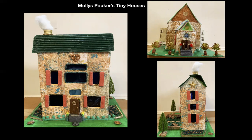Molly, what is the surface? Cardboard covered with paper mache, and then the paint is acrylic. Oh, it looks like it has texture though. Well, the texture is paper that I made; it's kind of like a jelly plate, but I used bubble wrap with little bubbles and a roller. Then I pasted it on probably with yes paste, because I find that it works really well for big surfaces. And then the shutters are just paper mache that I painted, and the door, etc.